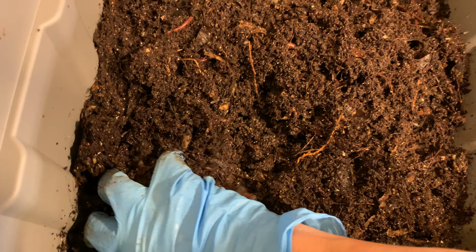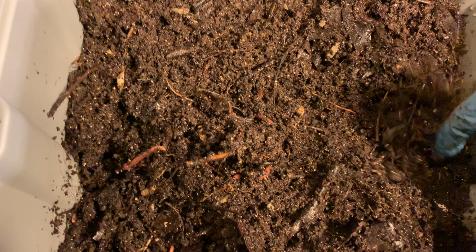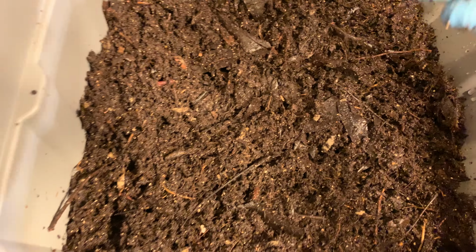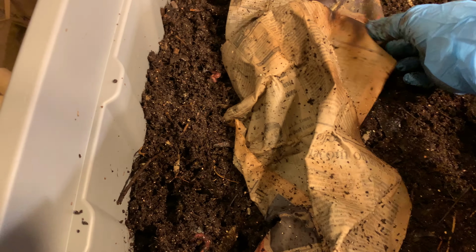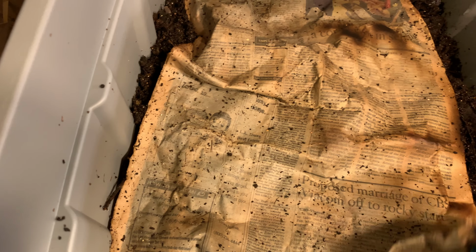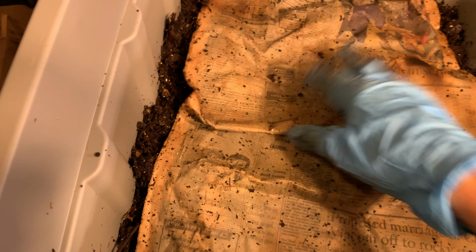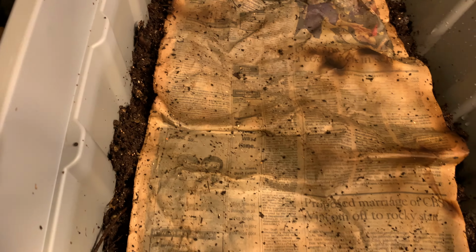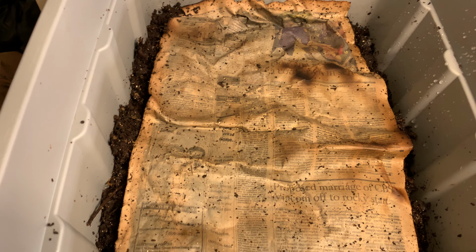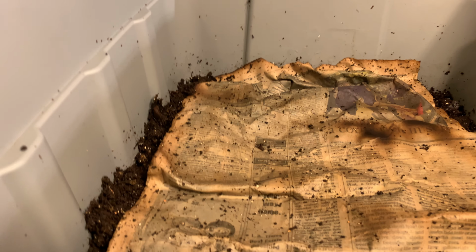Or mostly leaves, as I'm doing actually in my outdoor hungry bin. It's mostly leaves and coconut coir and straw and things like that, high carbon material. And I always have to add water because there's just not enough moisture in the bin to get the material properly broken down. Okay, so we're done with this one as well.